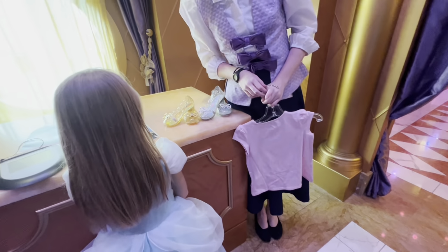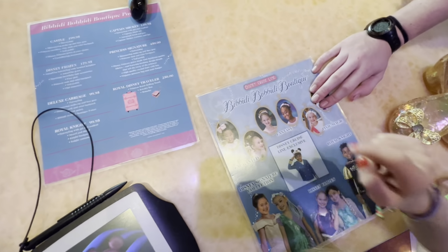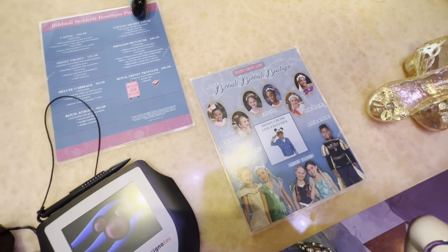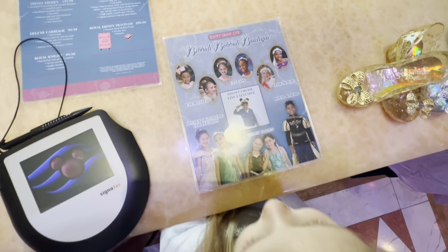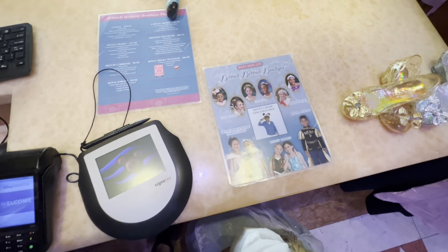Absolutely. Which hairstyle do you like the best? I'm thinking about that one. The tiara, to match Cinderella, of course, right? That's really good. Are you excited for your tea? Did you pick your hairstyle?